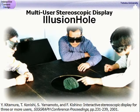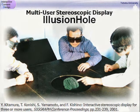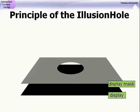So we developed the Illusion Hole. This is the multi-user stereoscopic display, which was developed almost 10 years ago. You may know the details of the Illusion Hole because we developed it 10 years ago. But let me introduce a little bit about the principle.